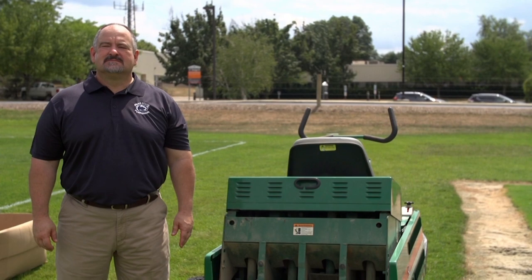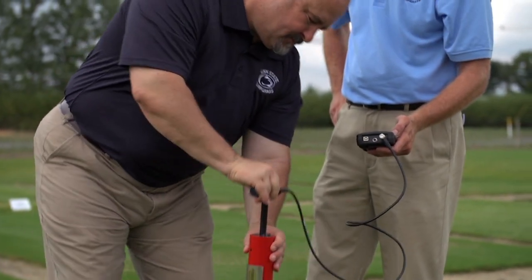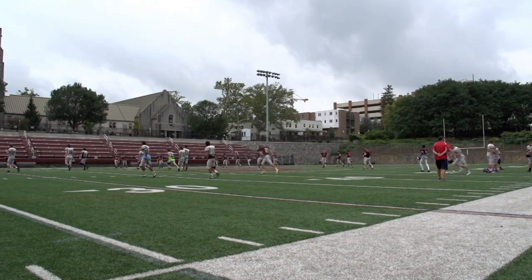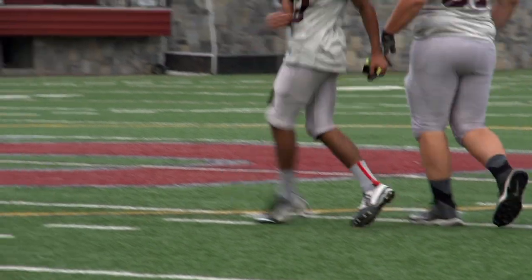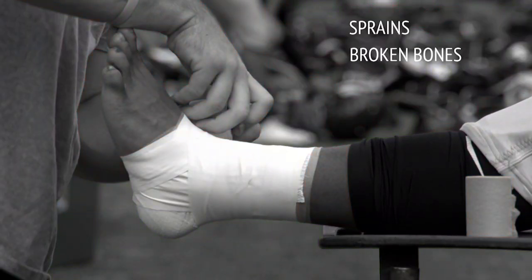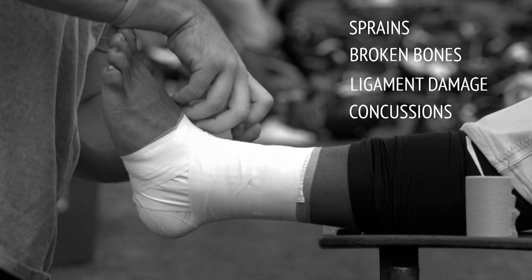Andrew McNitt is the director of the Penn State Center for Sports Surface Research. A player interacts with the surface in two ways. They either fall on it or they have a player to shoe to surface interaction. So what we want to do is look at making that field very playable, but at the same time safe. Defining a surface-related injury can be complicated, but studies dating back more than 30 years link about 20% of sports injuries to the playing surface. The most serious include sprains, broken bones, ligament damage, and concussions.